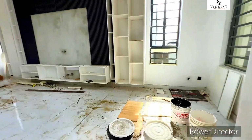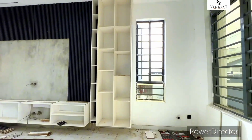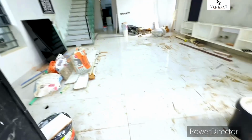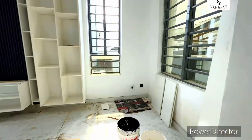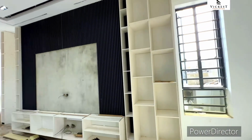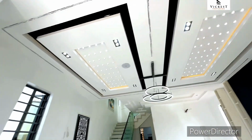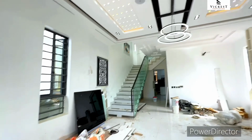Wow. So this is the living room. Just the finishing that needs to be done. So you still have some little work going on right here. You can see the living room is spacious, well ventilated. You have your TV console right here. Beautiful POP, the lighting, with your chandelier light and indoor speaker.